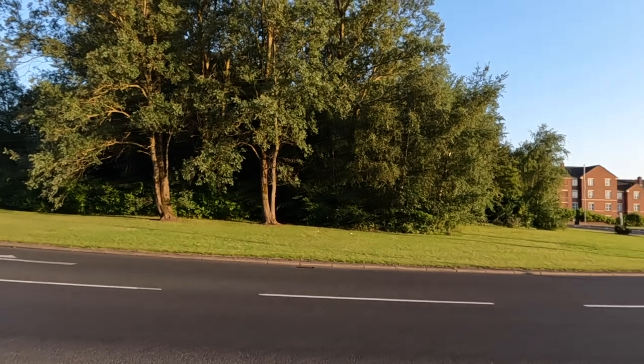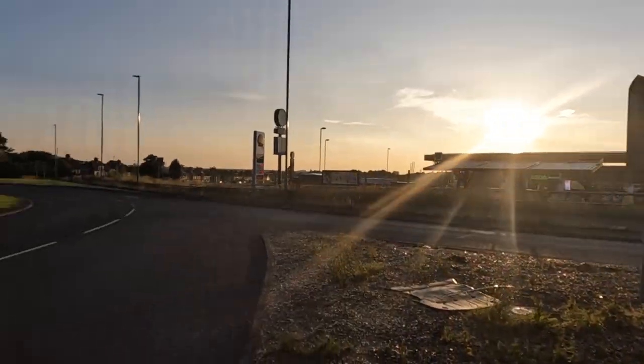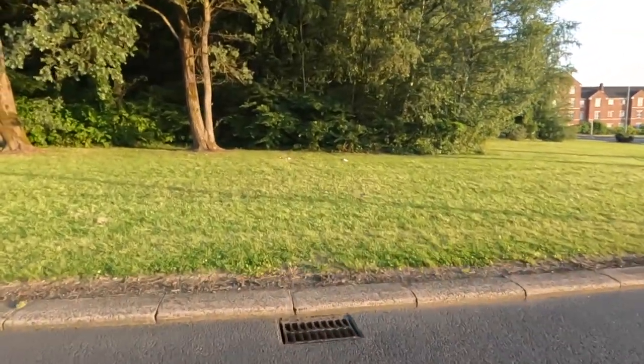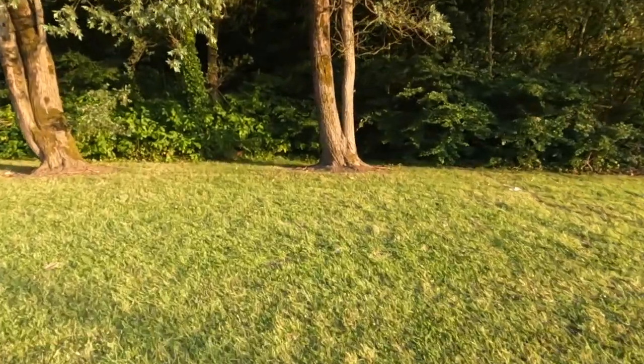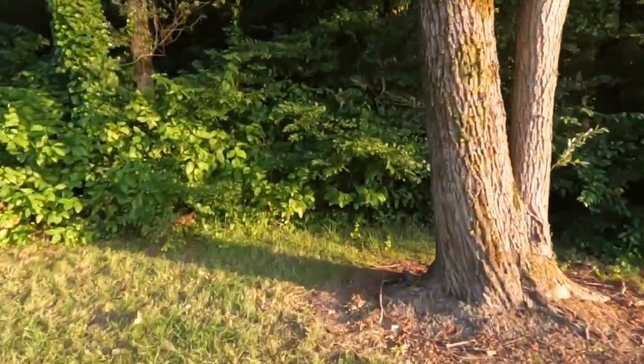So today, we're camping on a roundabout in Knowsley. Right, it's no traffic, let's go. See a tree here. There's a gap in the bush here. Come on, in the bushes. Oh, there we go. Look at this.